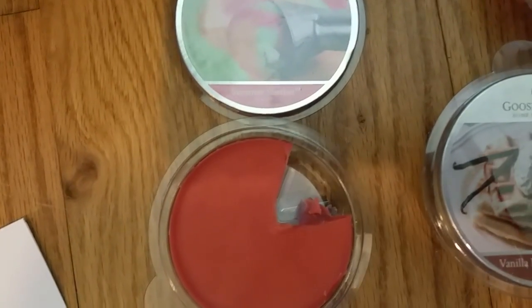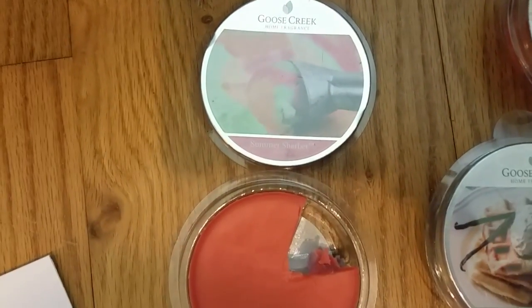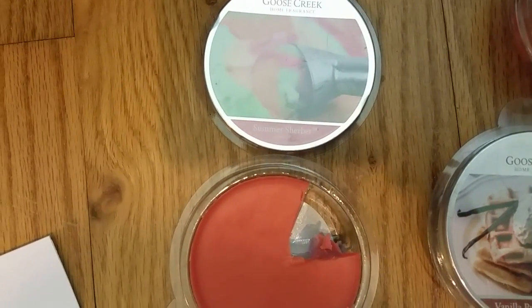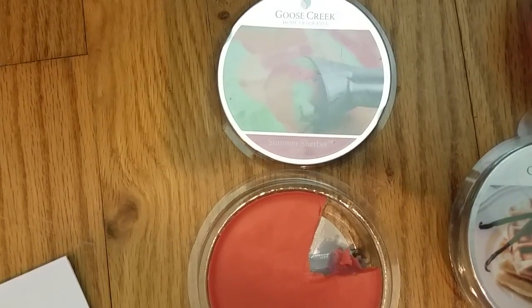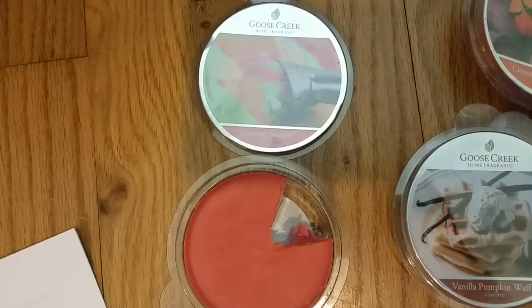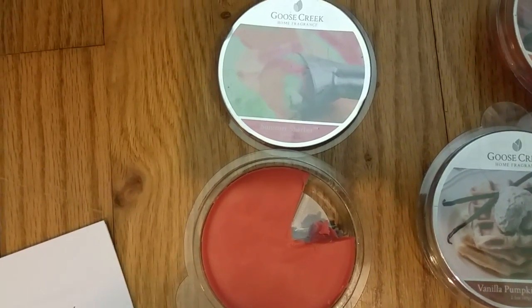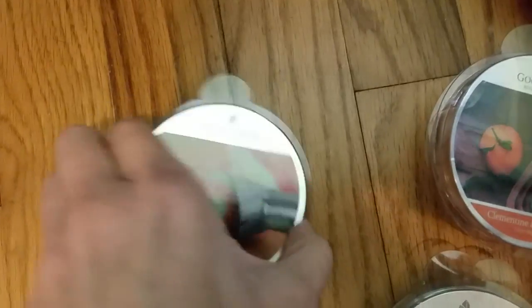Melted, it has a bit of a fake citrus cleaner note. Not a kitchen lemon, but maybe some kind of floor cleaner with a hint of lime. It's a nice, refreshing scent. It's not my favorite. The throw was not great either. The throw was maybe fair, and the scent was gone within 3 hours. So this is one I'm probably not going to keep.